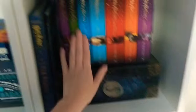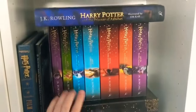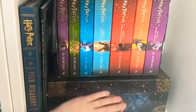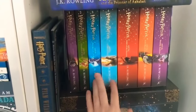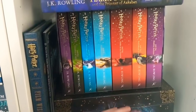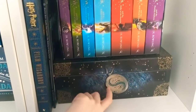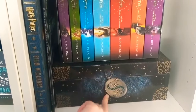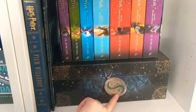I then have my books here. This is a newer version, because, well, there's a long story as to why I didn't have these ones, but here is the one that I bought recently. So these ones are untouched as well, other than me getting them out and having a look at them. But this is the one that I've read so much of, so I will show you these in a second. I actually finished this whole series in a week.